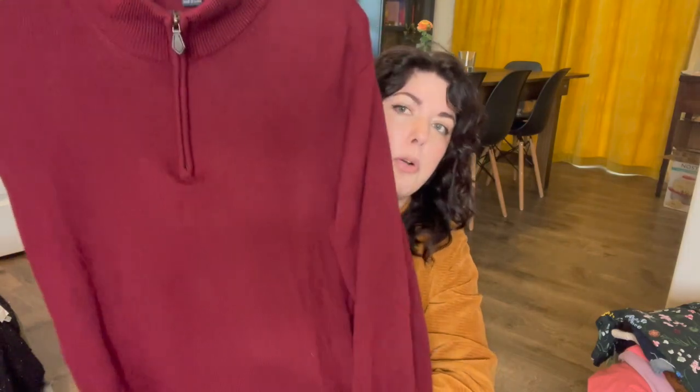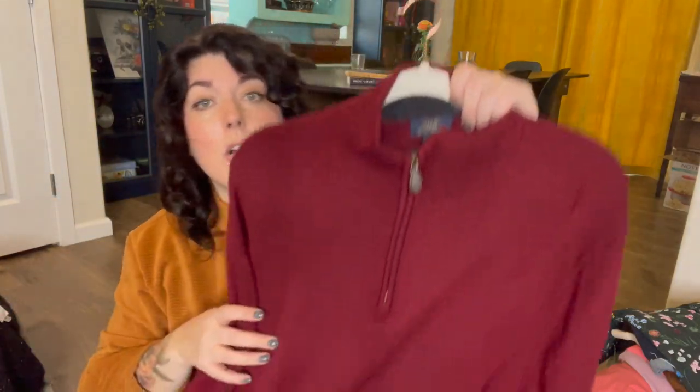Next up is this men's extra large 100% merino wool pullover from Brooks Brothers. Brooks Brothers isn't really a brand that I typically pick up, but because it's 100% merino wool and it's in such great condition and such a great size, I decided to pick it up. I think pieces like this, when I comped them, were going for around $30. So Brooks Brothers is another brand where retail is actually pretty expensive, but the resale value is not up to that.